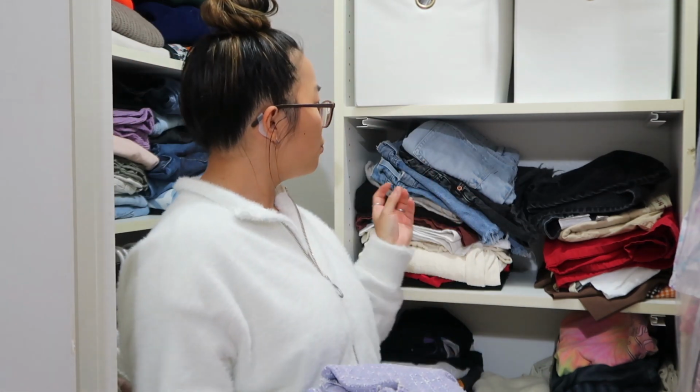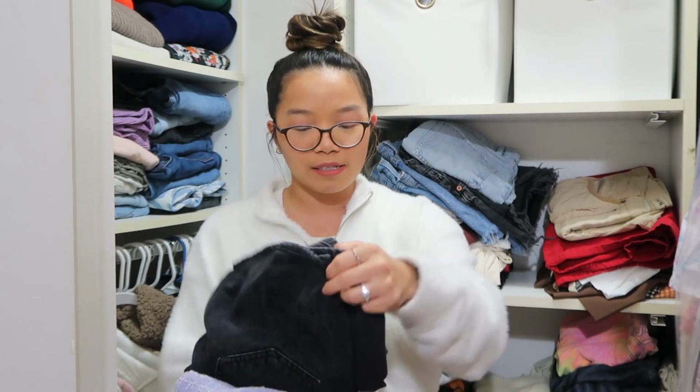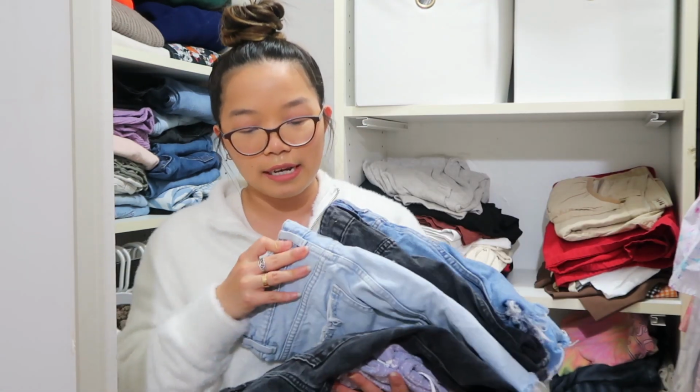I try to really be selective with the shorts that I keep. I might have gained weight, but I want to wait until summertime to try them on again and maybe find some new pairs. But for right now, these are some nice ones that I have. I feel like these are a pretty nice range to have in my closet, so for now I'm going to keep all of them.